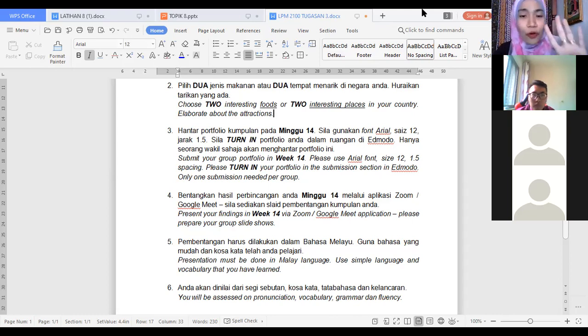So you have 4 members, so in your portfolio you have 4 places. It's not Ligan 4, Mashhoor 4, no. You have 4 members, so each one has 1 place. So you make it in one portfolio, one place on one page. Microsoft Word. Make the portfolio using Microsoft Word.